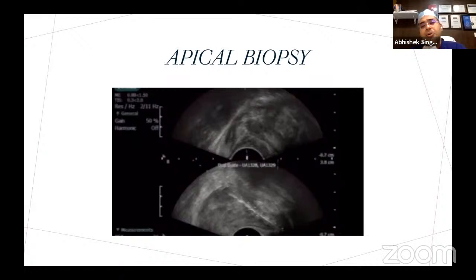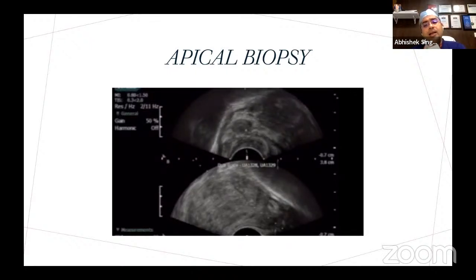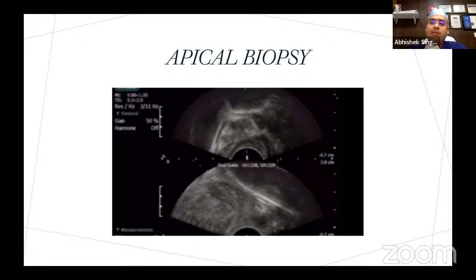That is the time you know that you are going to target the anterior zone. It is very, very important to target the anterior zone. And this particular technique has to be used when you don't have the end firing probe. Because if you don't do this, you will end up missing about 25% of the cancer.